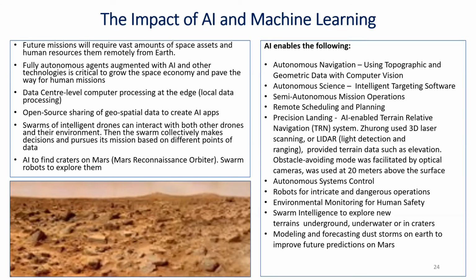And also we have AI being used, as Vishal mentioned, to explore craters, which can be used to explore craters on Mars. For example, the Mars Reconnaissance Orbiter has been using AI as well. So AI and machine learning in particular, which is a subset of AI, is being used in all of the rovers that we've seen recently, and this is why they have been so successful as opposed to the previous Mars exploration missions. Because we have autonomous navigation, we can use intelligent targeting software, we can use remote scheduling and planning, and in particular, precision landing, which was used both for the Mars mission as well as the Chinese Zhurong, which used 3D laser scanning, LiDAR, and AI for their terrain data and elevation and obstacle avoiding mode.